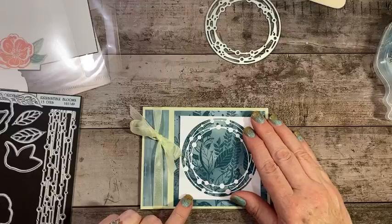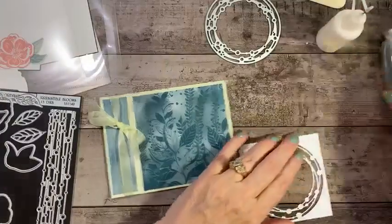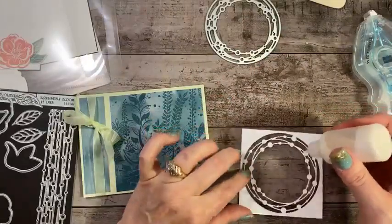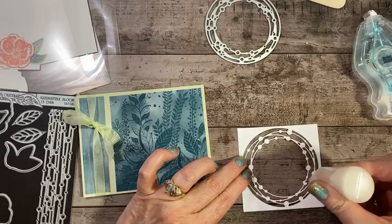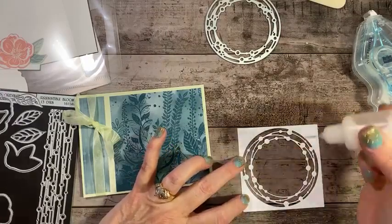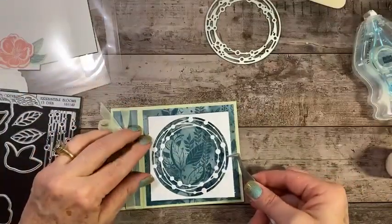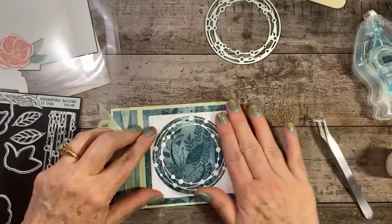Okay, so we're going to mount this here, and I'm going to do that. I'm going to put some Seal on the corners, and then I'm going to get a little bit of liquid glue that I have in this fine tip bottle. This is Tombow in the bottle, and I'm just going to dab a little bit of glue on some of those dots. Not all of them, just some of them. Okay. And then I'm going to add this, centered to my 4 by 4. And now I've got that.